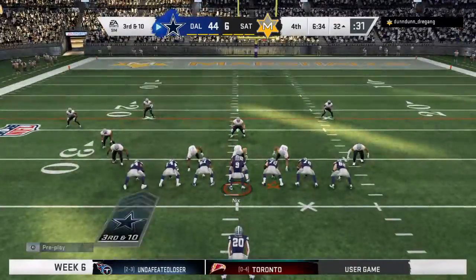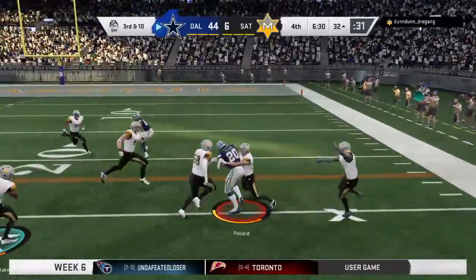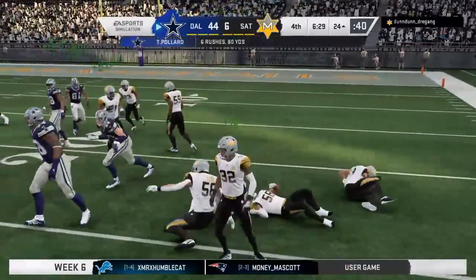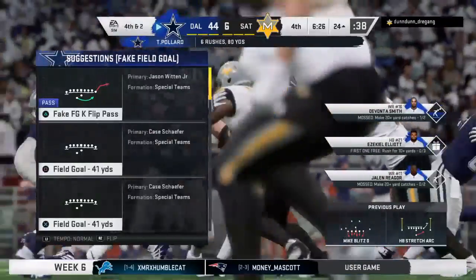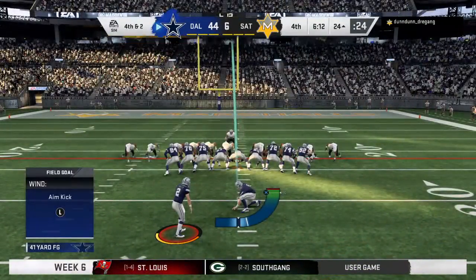So now 3rd and 10. A big play to start the drive, but nothing since. The run for Pollard. Yeah, this defense rallies, and they stop him short of the first down right near the 24. Give him 8 yards on the carry, and that's going to bring up 4th down.